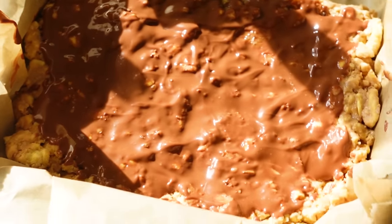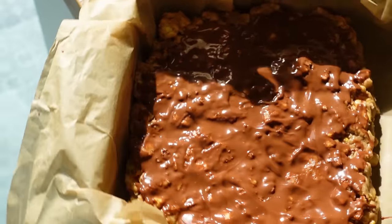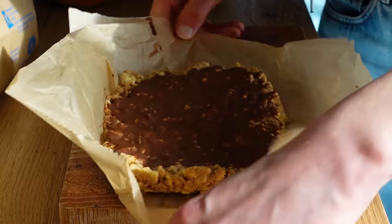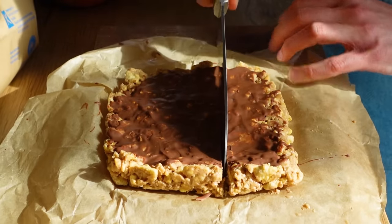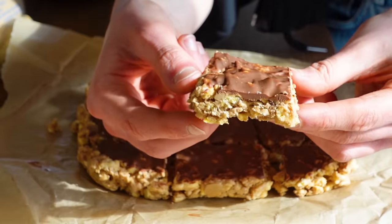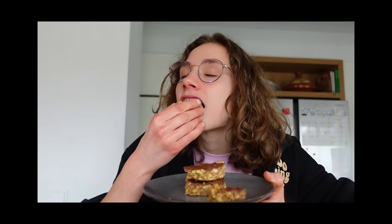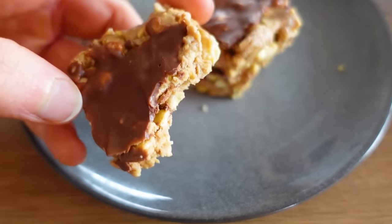Chocolate. I really want to eat that now, but I will put them in the freezer for a few minutes because I think then they will be even better. When it's about peanut butter, nothing goes to waste in my household. Absolutely delicious. Honestly, as good as a chocolate bar.